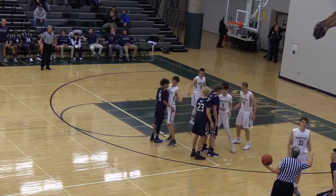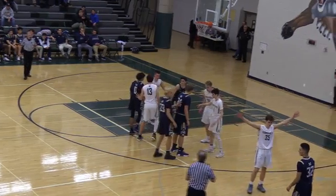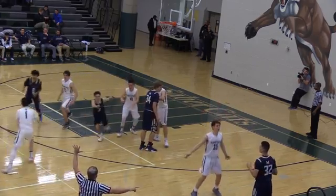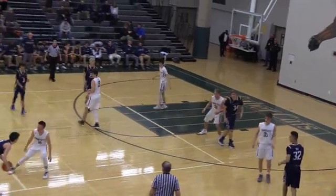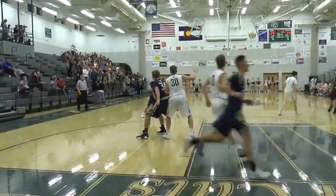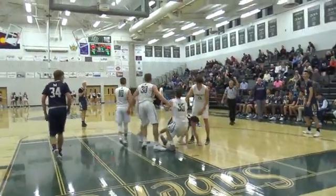Mullen came all the way down here from Denver, trying to come up with the upset against Fossil on the road. Trying to head to the second round of the state tournament. It's going to be a charge. Great charge by Kalchek.